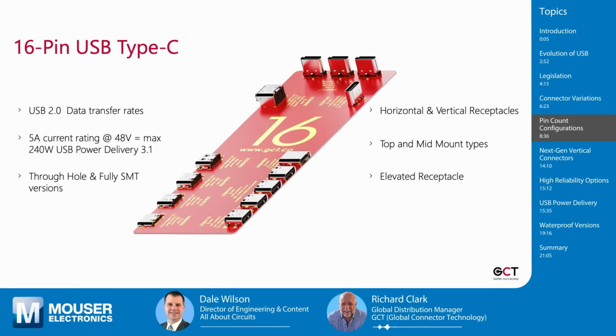All these parts are rated to 5 amps at 48 volts, giving a maximum 240 watt power capability in line with the latest USB power delivery specification, which is something we'll discuss in a little bit more further in the presentation. We also have an elevated receptacle, which you can see near the top of the picture there, USB 4800, which enables an aesthetically pleasing panel design when used alongside full-size USB Type-A receptacles, as both parts share a common center line.